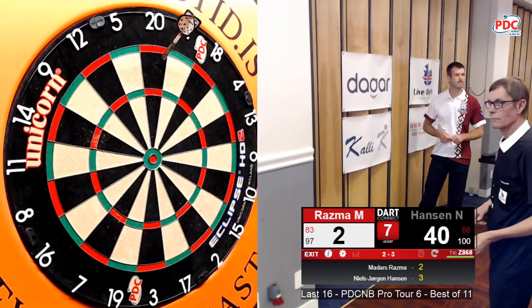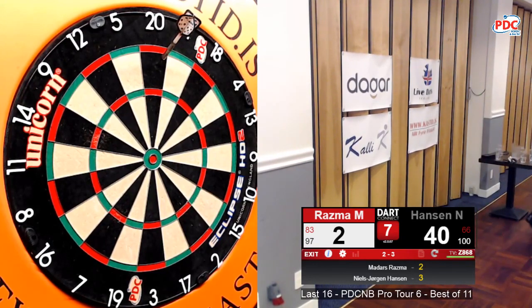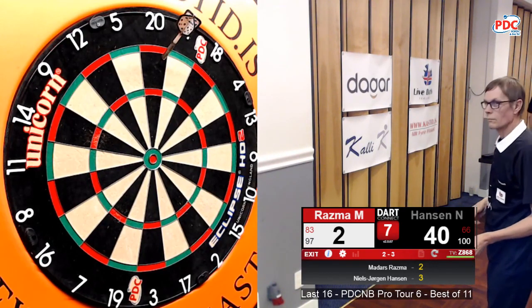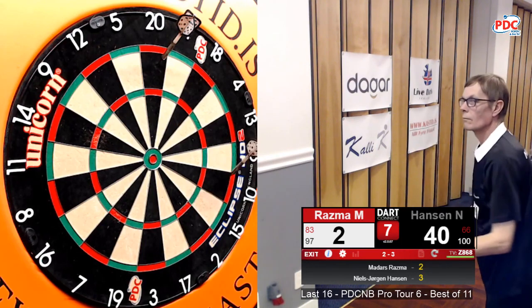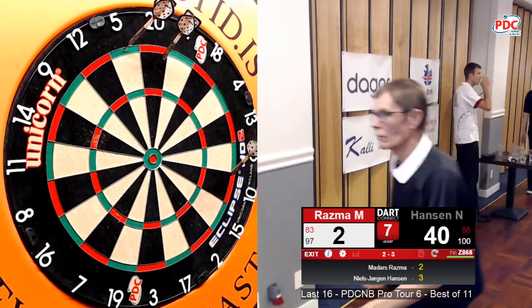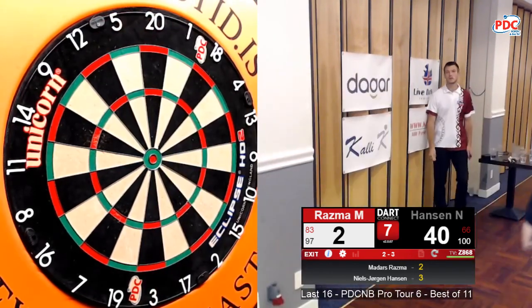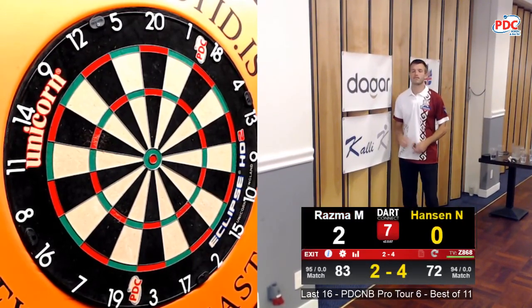Anyway, Niels-Jorgen Hansen resetting, because this really should have been a Razma leg. It really should have been. He's got 2 darts for double 10. And if he gets this, he'll go 4-2 up. And Razma be rattled, double 5, last dart in hand. Double 5 it is, he's good at the top of the board. 20s, yes. 5s, yes. That really should have been a Razma leg. I think we'd all agree with that.